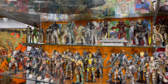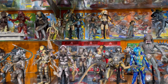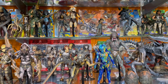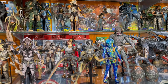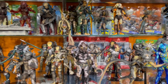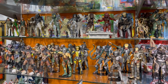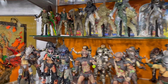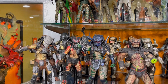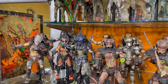This isn't even half of the Predators that they made. I tried to focus on ones that were either in the movie or looked like they were in the movie, and if it was a movie character that looked real similar to a character I already had, I would pass on that because I didn't want to have 8 figures that looked almost identical. I tried to get ones that stood out, that looked a little different. I mean, they're Predator. They all look kind of similar, which is why I like the collection.